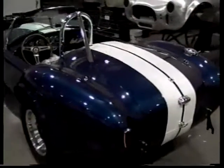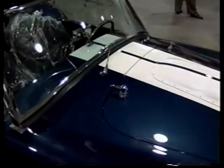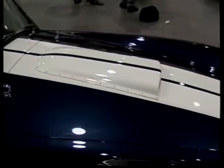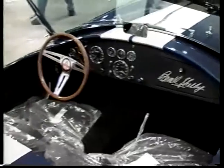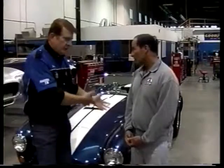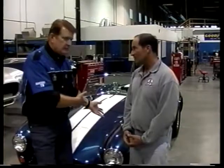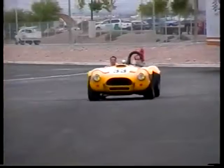John, this is a CSX 4000 Cobra. It's a virtual continuation of the CSX 4000, 3000 series that we had in the 1960s. Continuation, you mean, this is a 1965 car, but it's brand new? 427 Cobra, but it's brand new. Right. But it's a 65 model. That's right. That somebody can buy from you today.